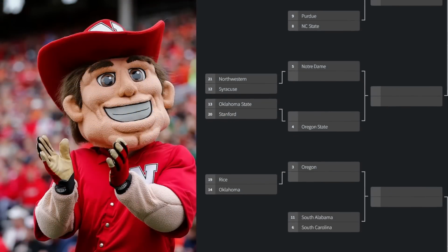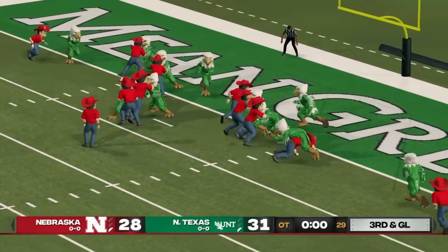There were plenty of exciting games to look forward to in the East section, and the first one went to overtime where Nebraska was victorious.